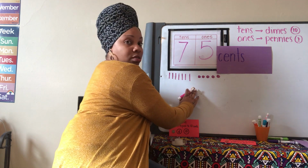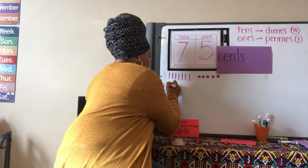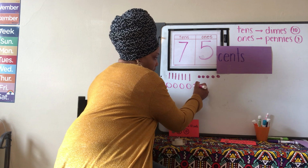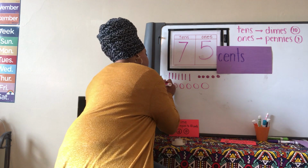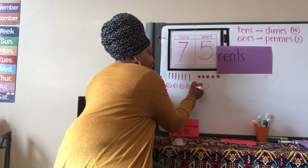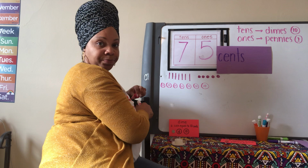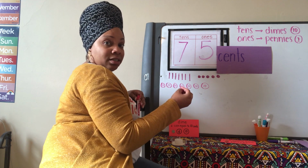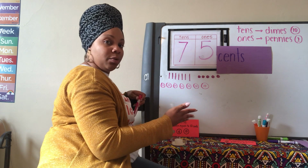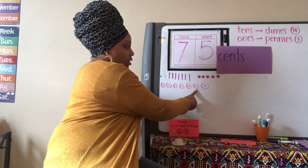I'm going to draw 7 circles, and I'm going to label them with the number 10 inside. Let's do it. 1, 2, 3, 4, 5, 6, 7. I have to label it with the number 10, or else I won't know what coin it is, right? I won't know if it's a dime or a penny. So I have my 7 dimes, which equals 70, just like our 7 quick tens did. We count by tens, just like we did with our quick tens. 10, 20, 30, 40, 50, 60, 70.